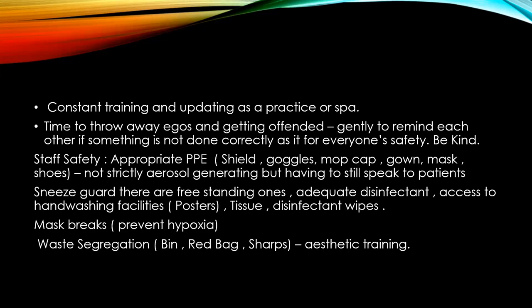Then appropriate PPE. So this is what my staff wears. There's also a sneeze shield. I think I'm just being extra, but the reason for the sneeze shield is that my receptionist, and the staff is very much reduced, it's basically my receptionist and I. She wears goggles, a shield, a mop cap, a gown, a mask, and those disposable shoes. It's not strictly aerosol generating, but she has all the gear on, and she's still speaking to patients.